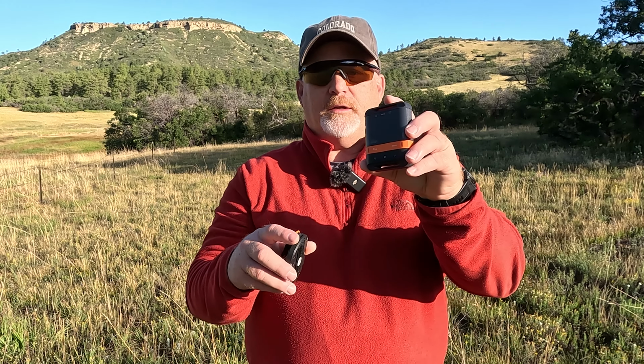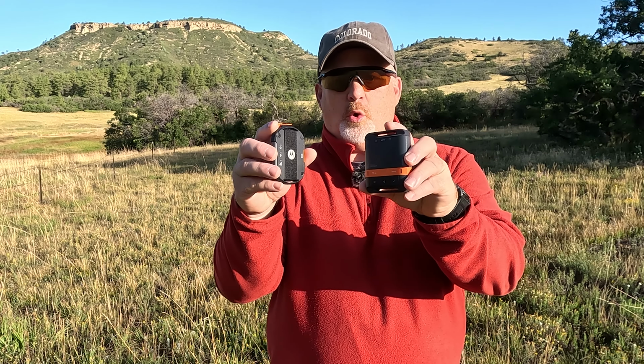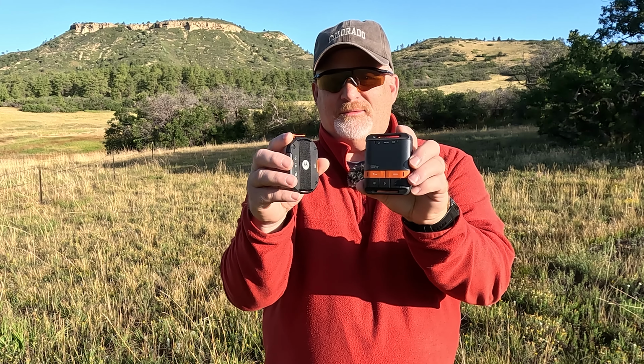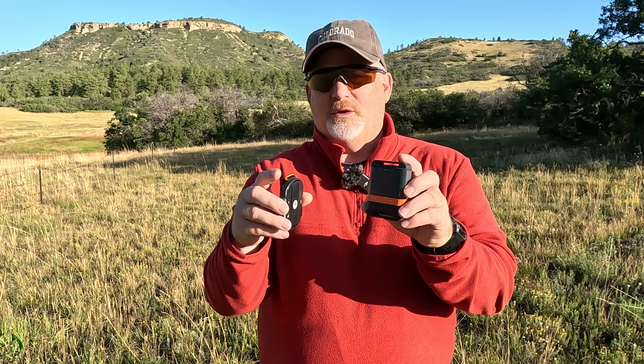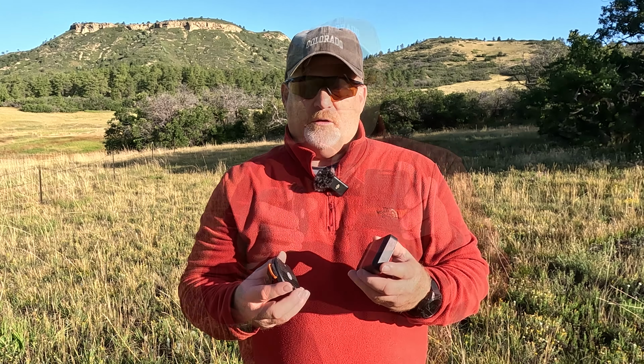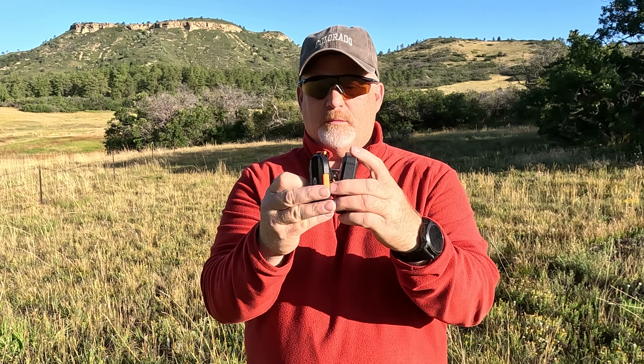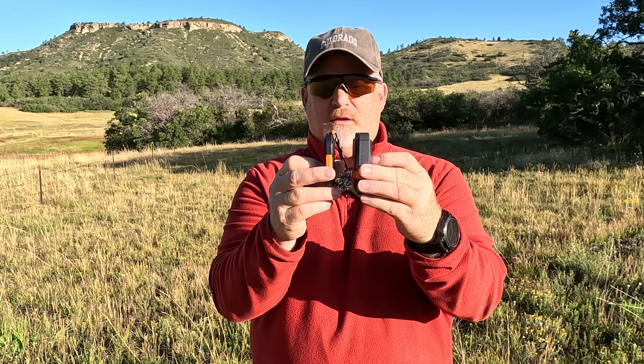Let's compare the Spot Gen 4 to the Motorola Defy. They're completely different devices. They're about the same size, but there's some really big differences you need to know about. First of all, on the size, you can see width and height wise are about the same. The Motorola is half of the thickness.